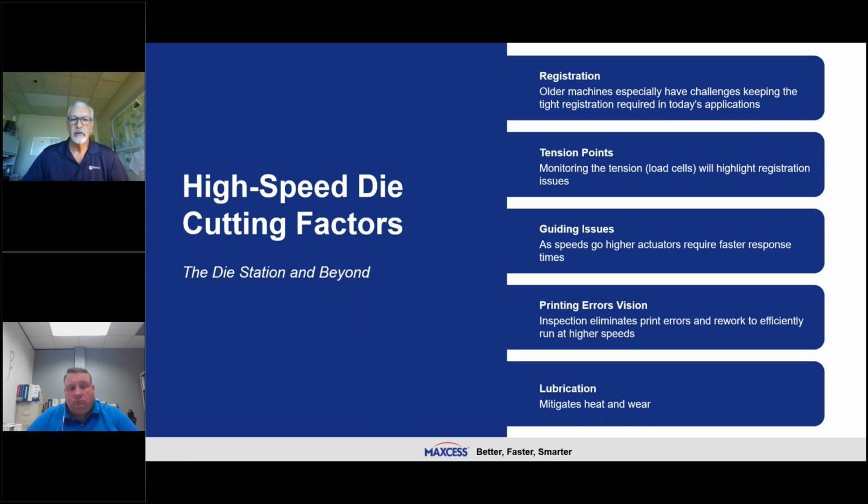There are a number of factors that go into high-speed die cutting. Registration and tension. Tension is a primary principle in flexo printing. I mentioned it earlier. We just couldn't do it without tension and without the control of tension. These tension points and the guiding points, the guiding issues that we have. Guiding is one of those other tools that comes into play. The faster your press is running, the more that guiding has an effect not only on the manufacture of quality product, but in the generation of waste.